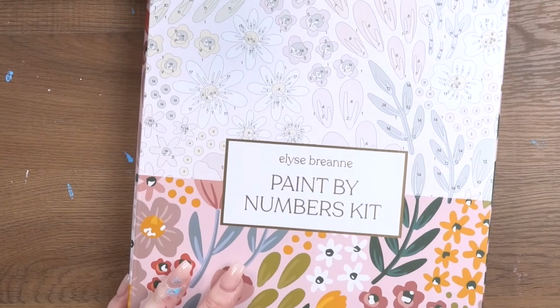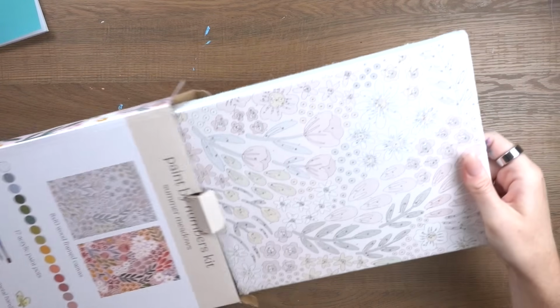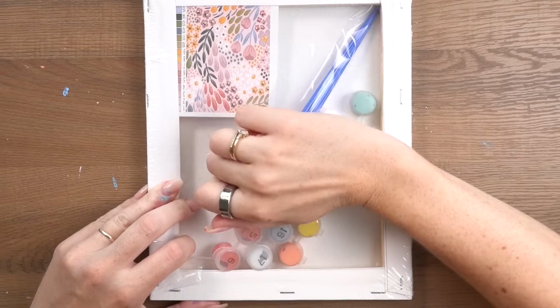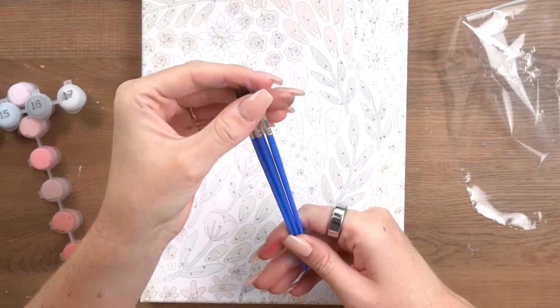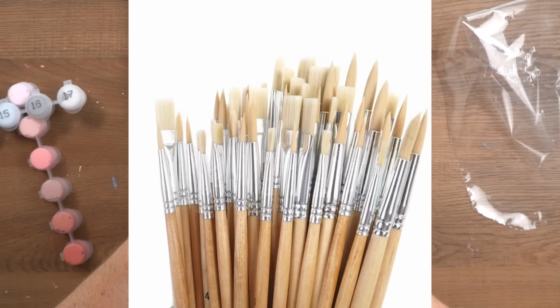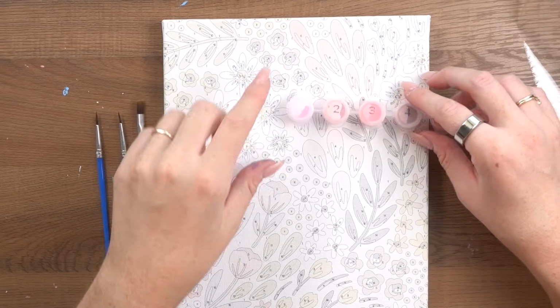Okay, that's way too zoomed in. That's better. I don't think I've done a paint by numbers since I was 10, which was a long time ago. This has a lot of paint and 3 paintbrushes. Can confirm I was relieved we didn't get any of those frayed brushes. I mean, Elise is an artist, so she probably knows how crap those brushes are.